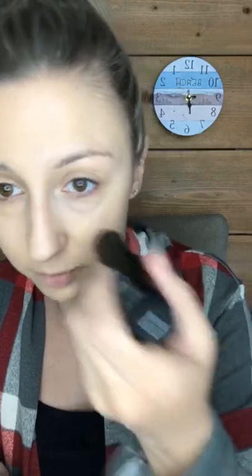It's AM here. We're stationed in Japan, if anybody's wondering, which is why it took me a minute to get this in. I'm going to put a little bit more on my neck.